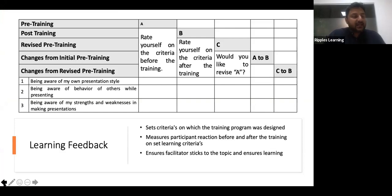So now after L2, which is learning, now the ball is in participants' court. L1 and L2 are both feedback on the trainer or the facilitator. It's important that a trainer or a facilitator does their job properly and they're measured on reaction as well as learning scale. However, learning is incomplete. It's a two-way process. A facilitator can train or teach, but a participant has to apply, right?